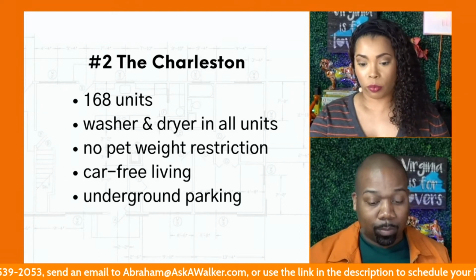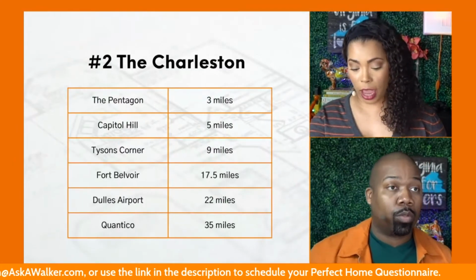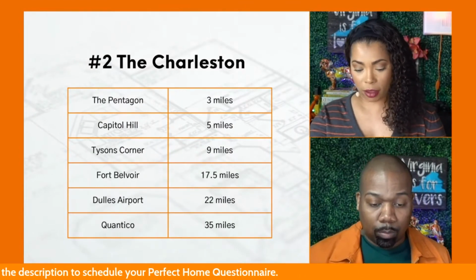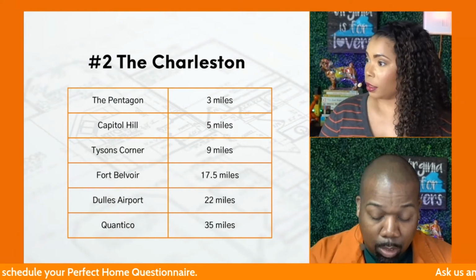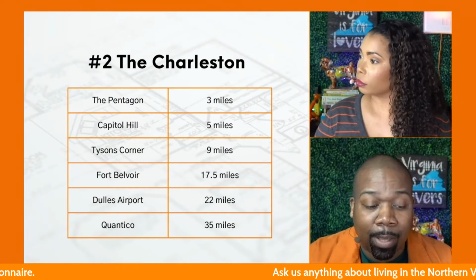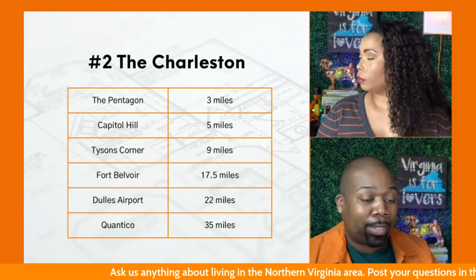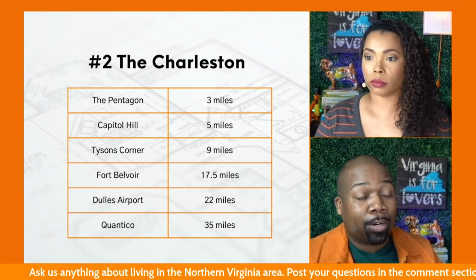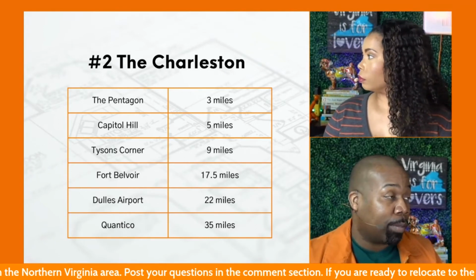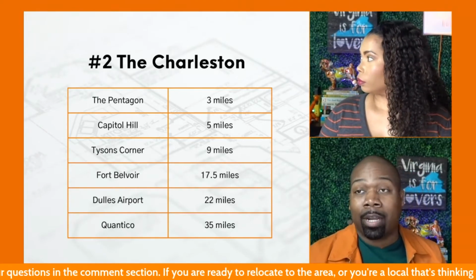Absolutely. Now, there were 10 units that sold last year. The average price was $465, the low was $435, and the high was only $490. Yes, and this is another single-digit commute living. So you're looking at 3 miles to the Pentagon, 5 miles to Capitol Hill, 9 miles to Tyson's, and a little bit under 18 miles to Fort Belvedere. So again, great commute times if you happen to work either in Arlington or around the Arlington area.